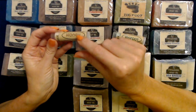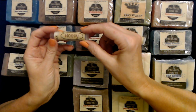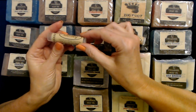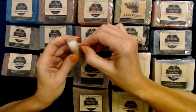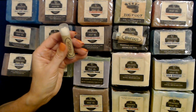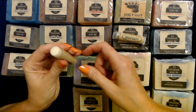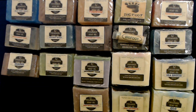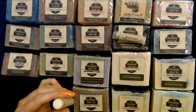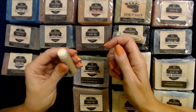And I was told that this one is kind of 50-50. Everybody seems to either love it or hate it when they try it. So I'm going to try this one right now. So remove the little paper here. Let's see. It's just kind of white. I'll try this. That's actually nice.